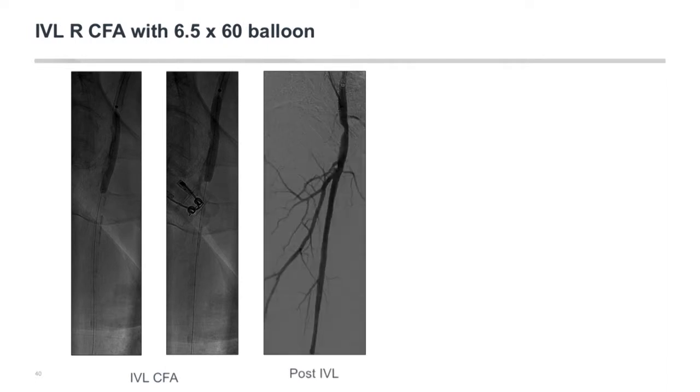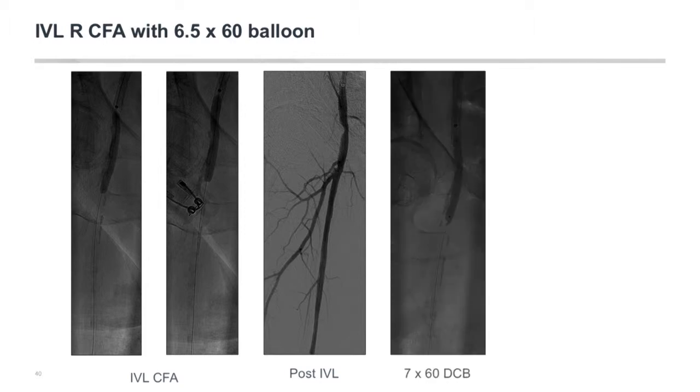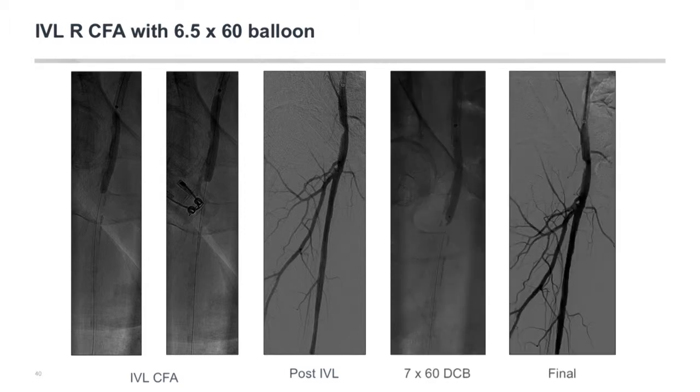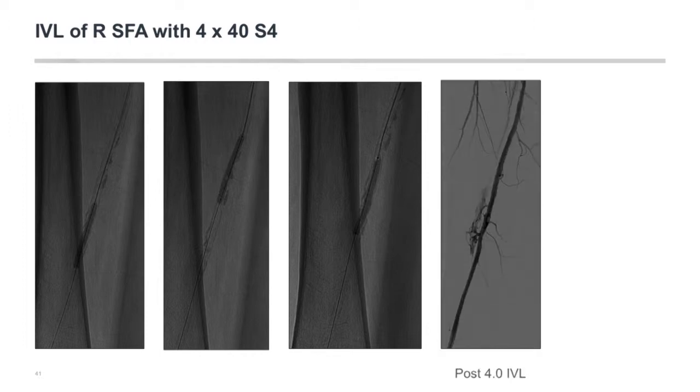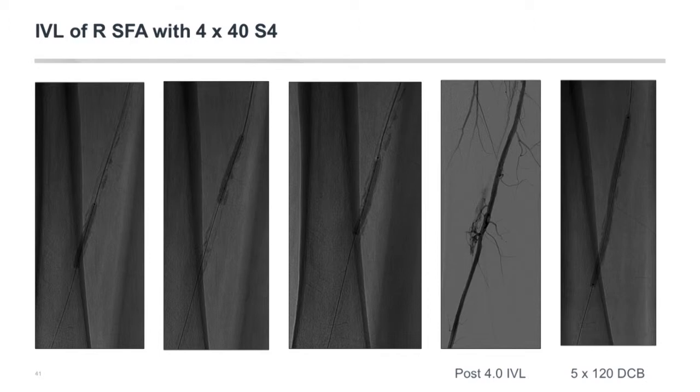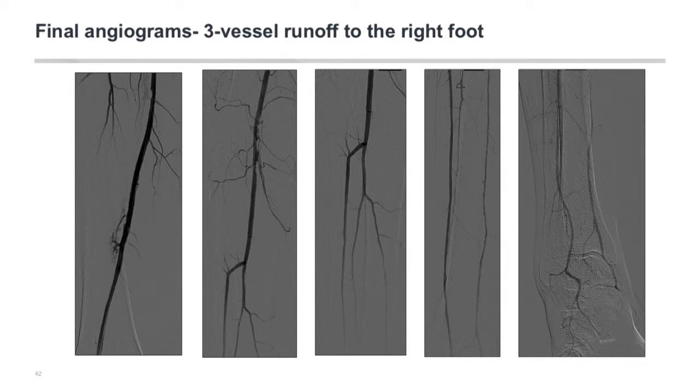So we initially treated the common femoral with a 6.5 millimeter device, followed by a 7 millimeter drug-coated balloon with a very nice acute angiographic result. Again, no dissections or contrast extravasation here, followed by treatment of the SFA lesion with the 135 centimeter S4 device, and we were able to get a beautiful result just with the S4, but then proceeded with a 5 millimeter DCB to try to give her a better long-term result. And you can see we were able to restore 3-vessel runoff to the foot with a nice hot warm foot with return of palpable pulses, and I'm very optimistic that she'll go on to heal those ulcers.